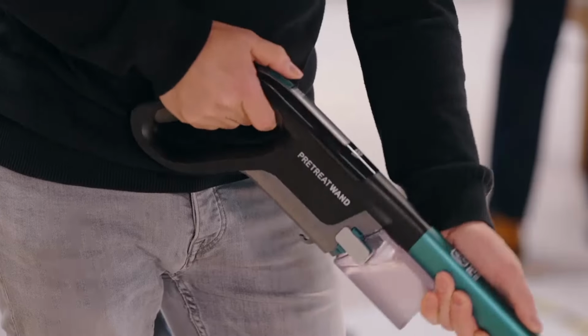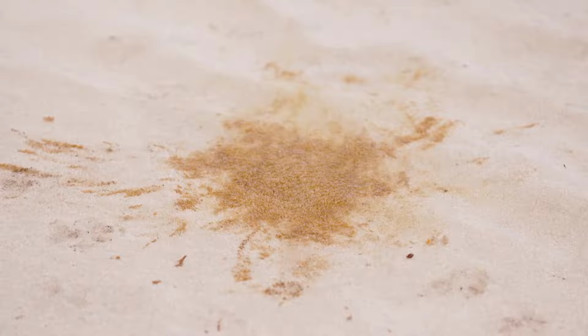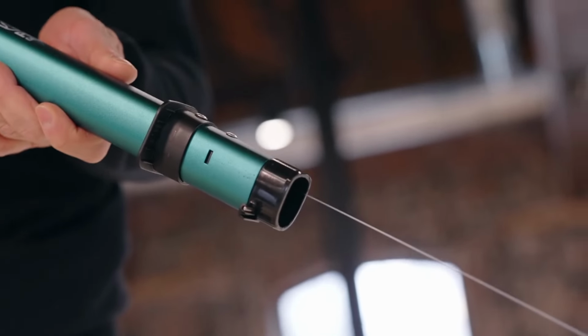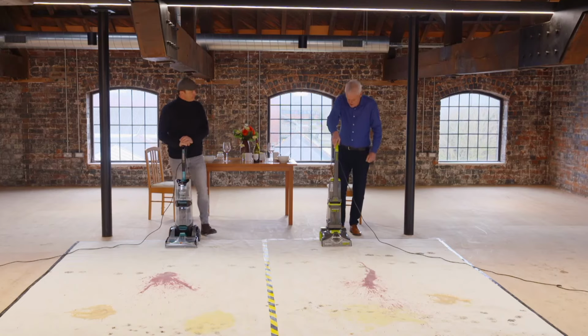Stain and odour pre-treatment fluid comes bundled with the Vax. Oh, that's good. It's got a nice little spray, actually. And according to the manual, it'll break down stubborn dirt and stains before you wash. The budget Daewoo has no fancy pre-wash extras, so it's straight down to business. Right, let's get started.